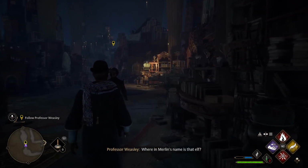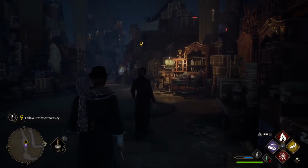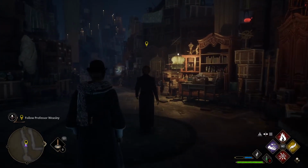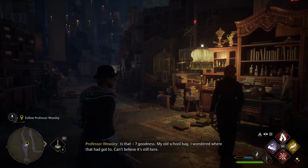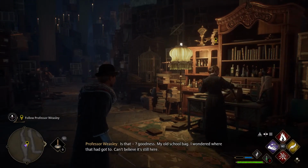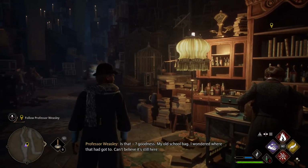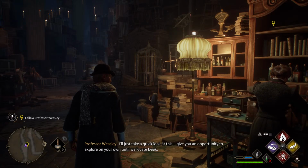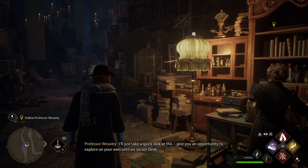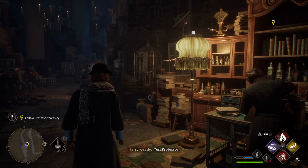Where in Merlin's name is that elf? Is that... Goodness. My old school bag. I wondered where that had got to. I can't believe it's still here. I'll just take a quick look at this. Give you an opportunity to explore on your own until we locate Deke. Yes, Professor.